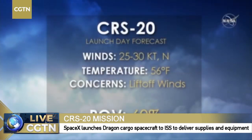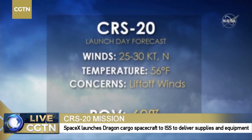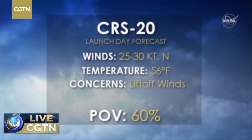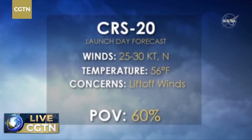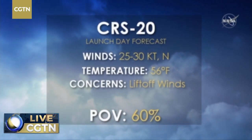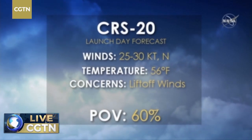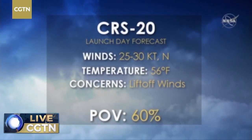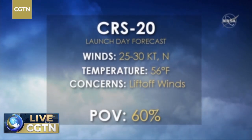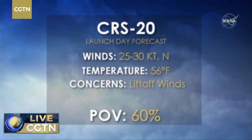We're looking right now at basically a probability of violation of 60% for CRS-20. The winds, as I mentioned, between 25 and 30 knots. The temperature has come down quite a bit, down to 56 degrees. But the big concern is that liftoff wind, and they're monitoring it. Earlier tonight, around sunset, it wasn't too bad, but it has gone up since then, and it continues to trend in that general direction. So we're pushing right up against the limit, but as of right now, we are okay. We are go for liftoff winds.